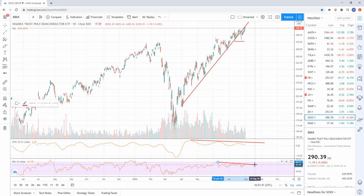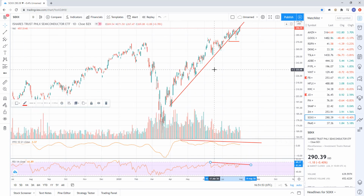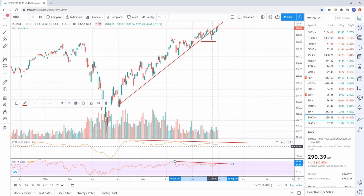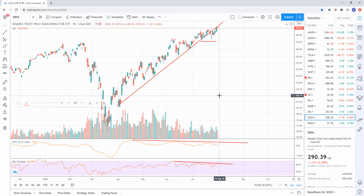And you can see clear divergences where you've got prices moving higher and yet the momentum is moving lower on both the PPO and the RSI. So these are divergent highs. Every time the price makes a new high and the momentum doesn't make a new high, it's creating a divergent high price, which signals opportunities to short. So this one looks like a great short.